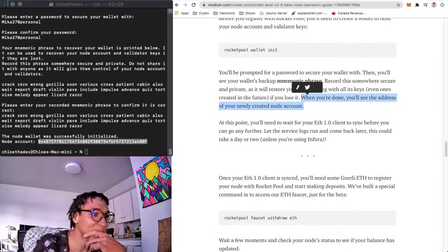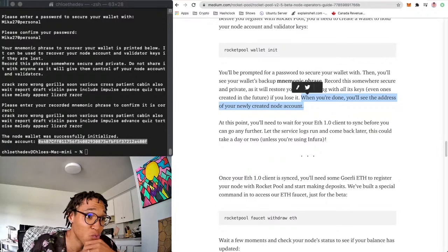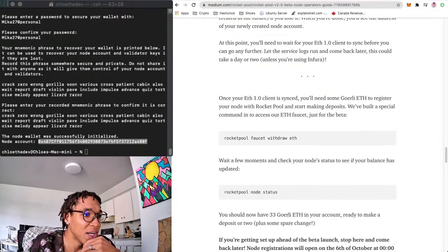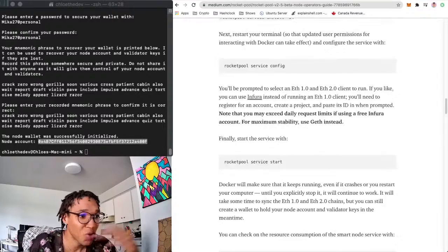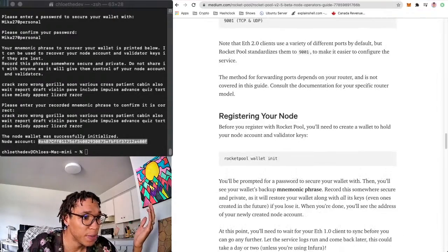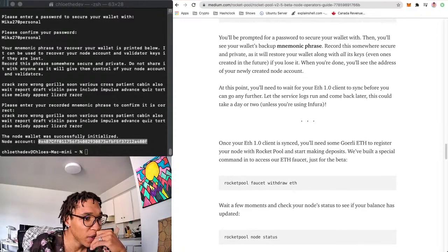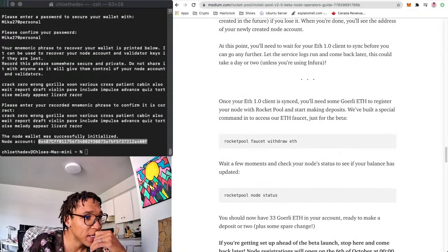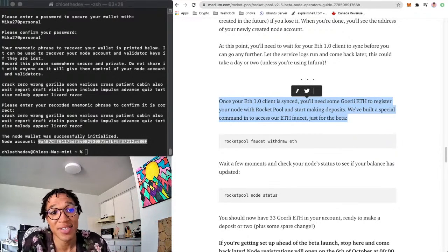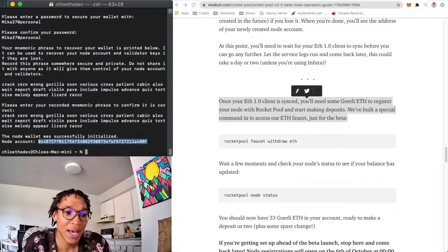At this point, you'll need to wait for each ETH2 client to sync before you can go any further. Let the service logs run and come back later. This could take a day or 2. So I'll come back in a day or 2 for an update. I'll actually stop right here because there's no point in reading further if I can't go any further. The node has been registered, and now we need to wait for our node to sync so we can send in some ETH. So yeah, that's about all.